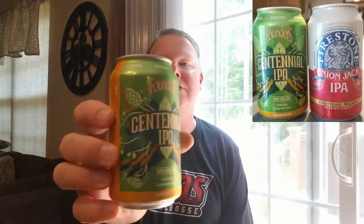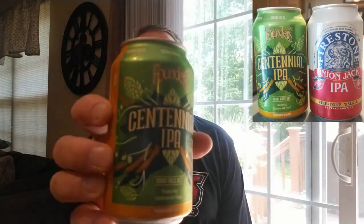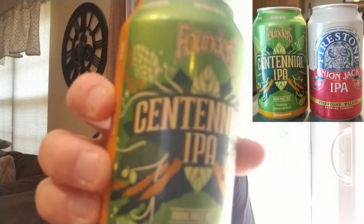The other thing is they're both West Coast IPAs. So there's going to be some pronounced bitterness to these. Union Jack uses Centennial, I believe Cascade. There's a few other Pacific Northwest hops that they use. Obviously, Centennial is probably more like a SMaSH, meaning single malt and single hops. They're using probably exclusively Centennial hops, which is also a Pacific Northwest hop, for this being, again, a West Coast IPA.